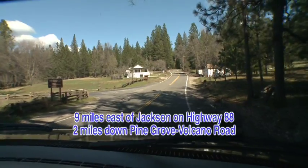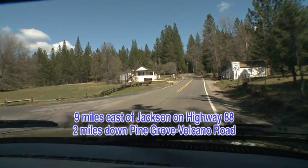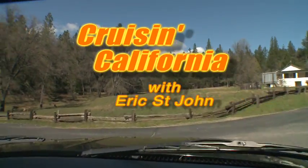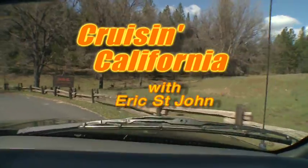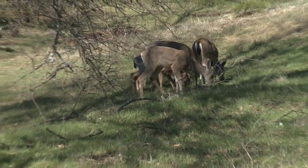Anytime you want to get out and see some exciting history as it was made centuries ago, just visit Indian Grinding Rock State Park. That's where we're headed. So come along with me on Cruisin' California. Hop in, buckle up, and we'll take a little ride into history. Don't worry, they won't bite.